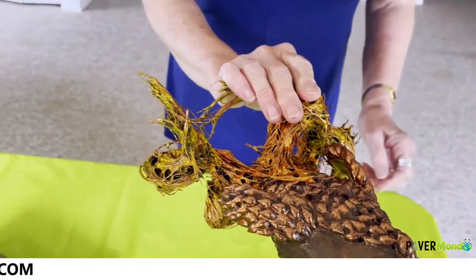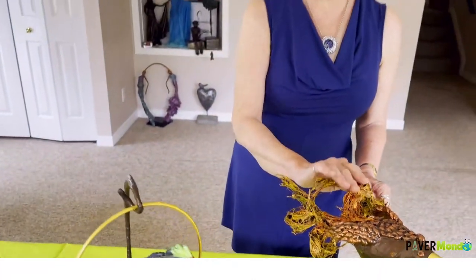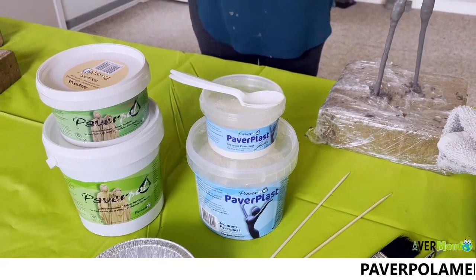So such diversity as you can see in the resulting looks for all of these birds, just by thinking outside of the box a little bit. So here's the materials we're going to be using today.